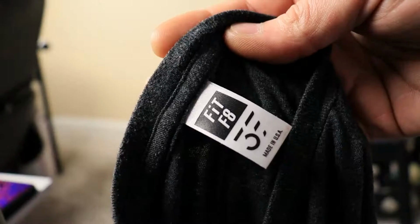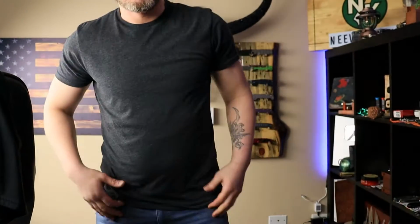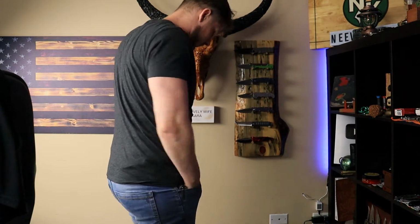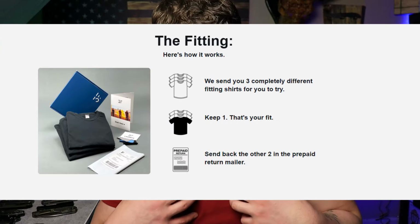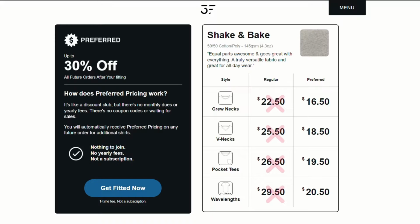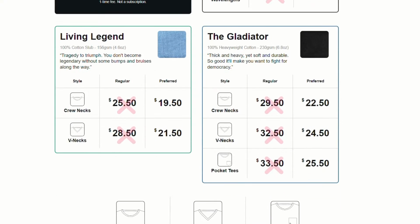Now, when you get it, you basically tell them your fit, and then they send you 3 different shirts to test, to try out. If you don't like them, send them back. They pay for shipping. No money lost. But if you do like it, you get to keep all 3 shirts for just buying one shirt. So you buy one of the shirts, they'll let you keep all 3. I recommend, just my recommendation, if you go to do it, buy as many colors as possible, because what's going to happen is you're going to want them.